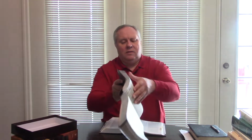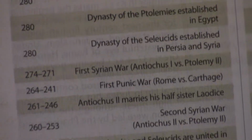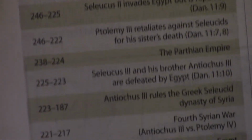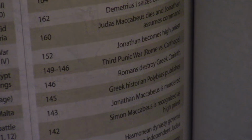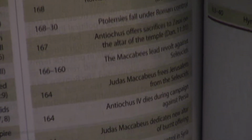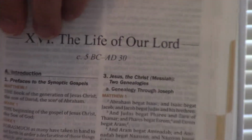Let me just show you this. This is an excellent little dating piece there. Let's see if we can find something here. This is the life of Christ. History between the Testaments has a real good life of the Lord, 5 BC to 30 AD. This is kind of what you're going to get in the Reese, in that same deal. And let's go to the back here.